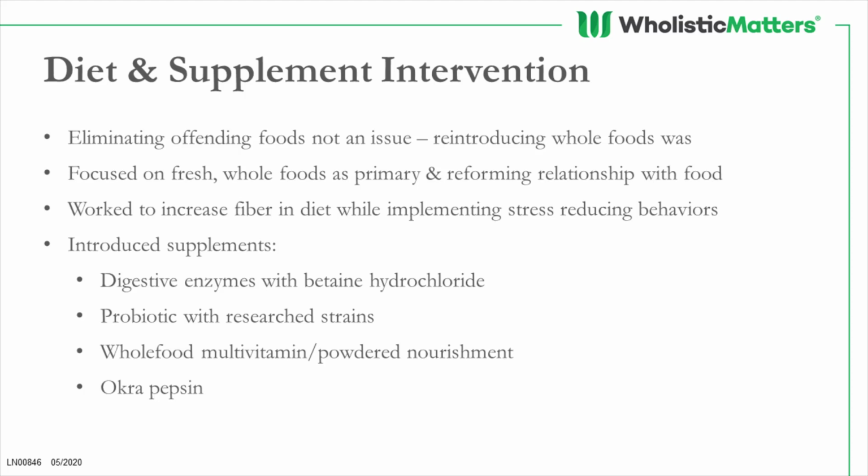We had to go to that "food is your friend" motto and have him, even at times, only do a couple of bites of something and leave it because that's all he could emotionally handle, and that's okay. As he began feeling better, his courage began to rise, and he was able to do a little bit more. We also worked slowly to increase fiber in his diet to help bring bulk to those stools and to provide some good food to the bacteria in the gut while implementing stress-reducing behaviors to get him into that rest and digest mode as much as possible.